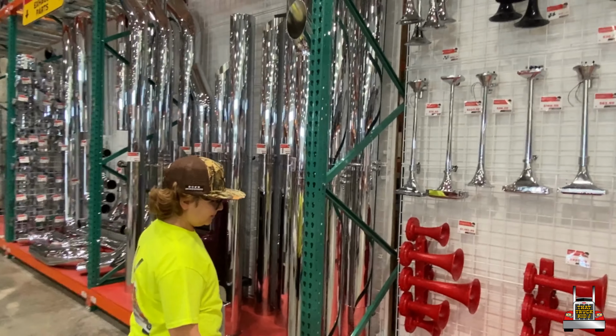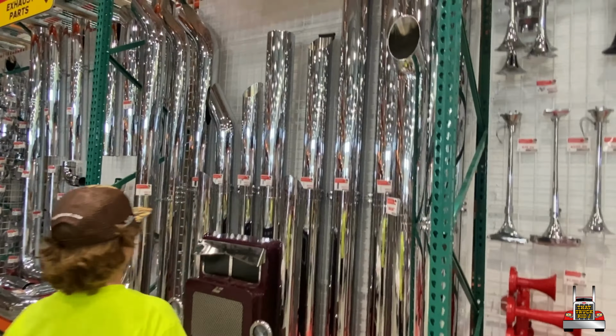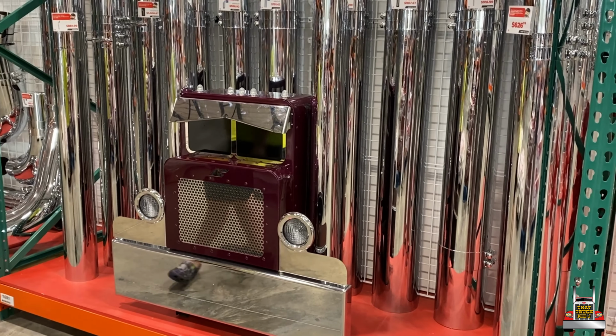For your bedroom? Yeah. I want to wake up in fear. Everybody. Man, look at these stacks. Oh, God, look at this. You like that? That's awesome. My little visor's fantastic.